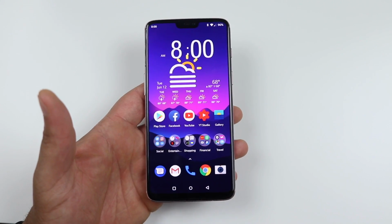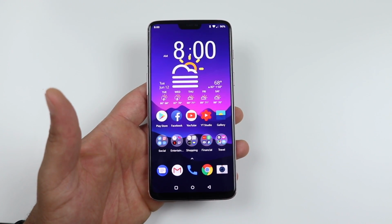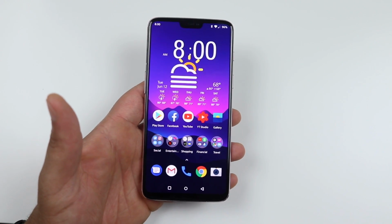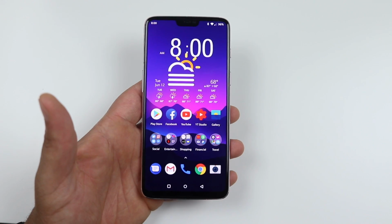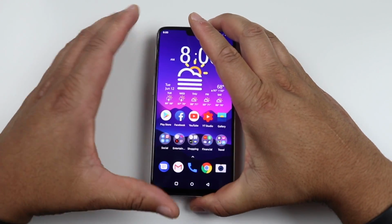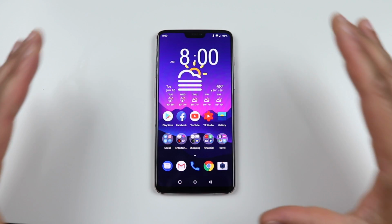So I really commend OnePlus. If you're not going to have wireless charging, they include that Dash charger, man. That charger is an absolute beast. Not much to say about it. No need to really say anything about it because the Dash charger already speaks for itself. But those are the five things that I really love about the OnePlus 6.